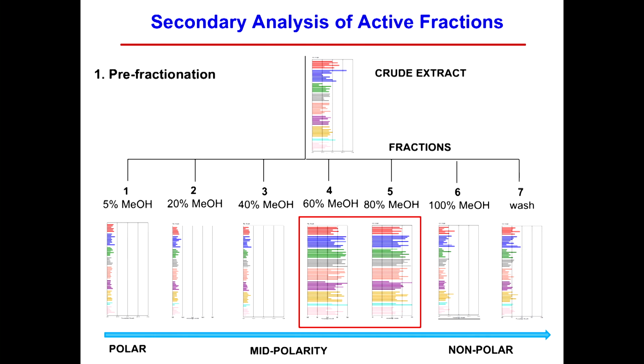So in this case, we have prefractionation of a crude extract, and you see the extract up at the top, and it shows activity. The farther those bars progress to the right of those graphs, the more active the component in that fraction. You can see that activity was concentrated in just fractions 4 or 5 here. Fractions 1, 2, 3, 6, and 7, the graph bars are much shorter, indicating there's not much activity there. Whereas fractions 4 and 5, the bars in those graphs are longer, indicating more potent activity in those fractions.